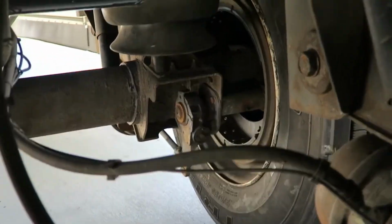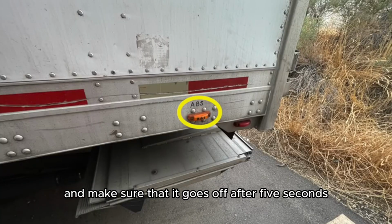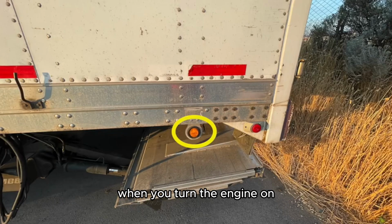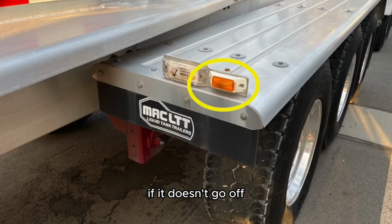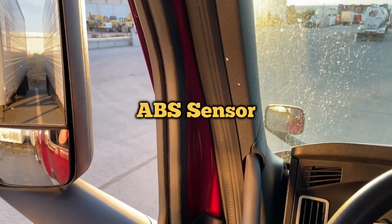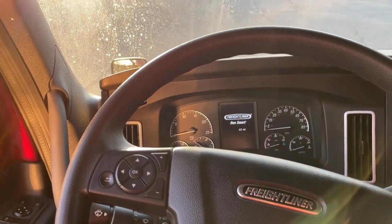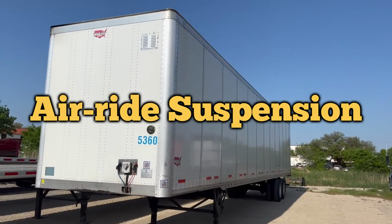ensure safety. Anti-lock braking system. Check your ABS light and make sure that it goes off after 5 seconds when you turn the engine on. If it doesn't go off, then the following repairs or replacements are needed: ABS sensor, ABS computer, light bulb, and loose or bad wires.